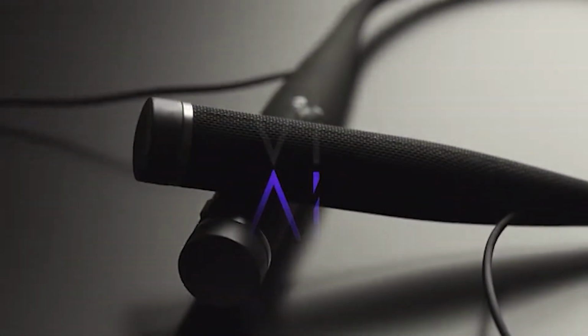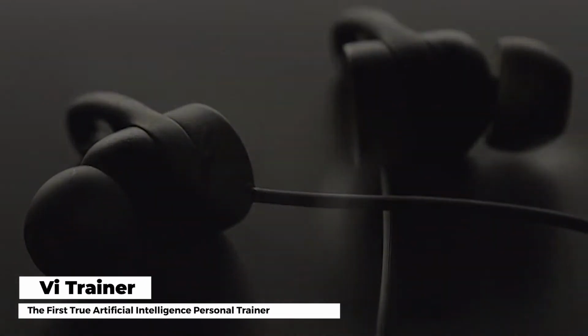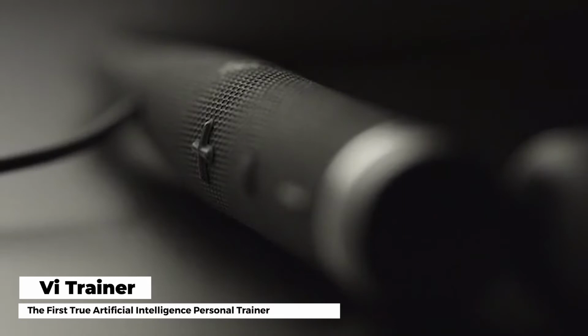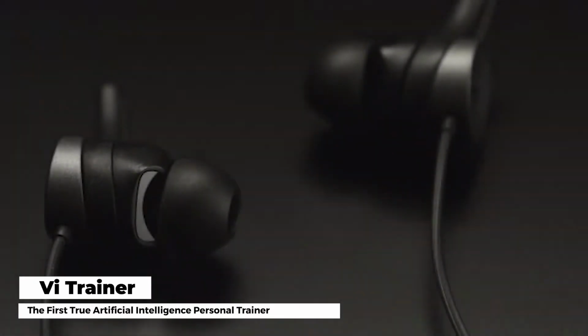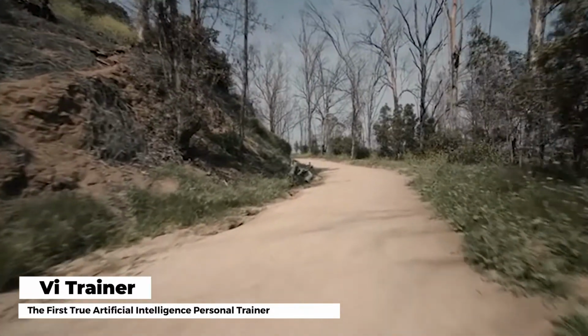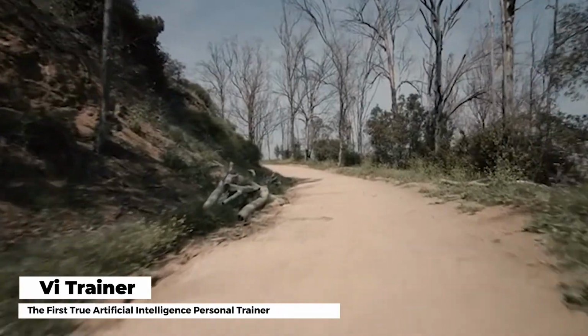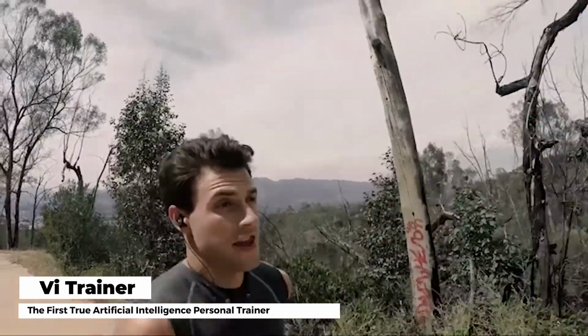V is the first true AI personal trainer, ready to help you lose weight, maintain your fitness, run your first miles, or push you to new limits. She lives in biosensing earphones. Put them on, and she comes to life. V, heart rate. 130 beats per minute, a little below your zone. Want to pick up your pace? Yeah. Okay, speed up to get into your zone.